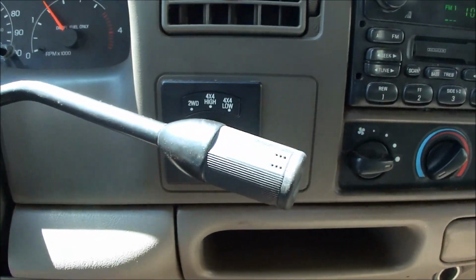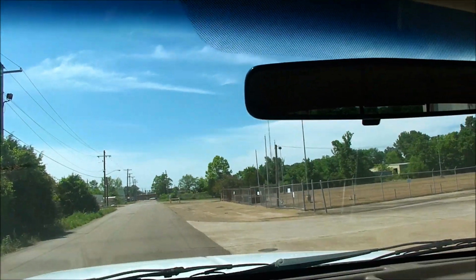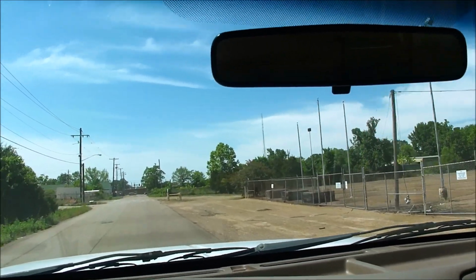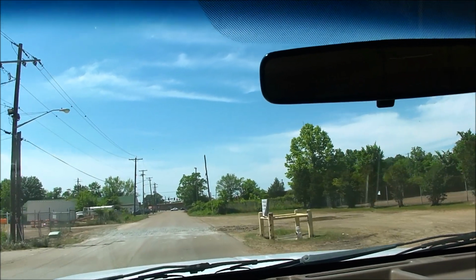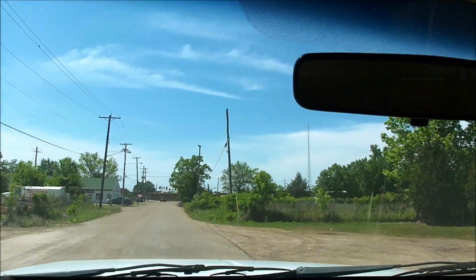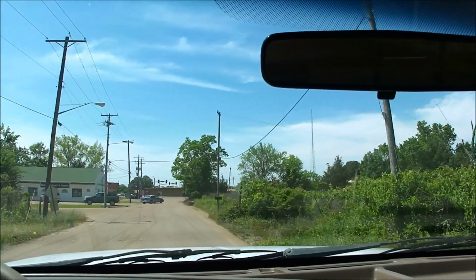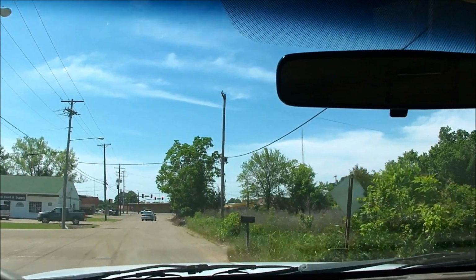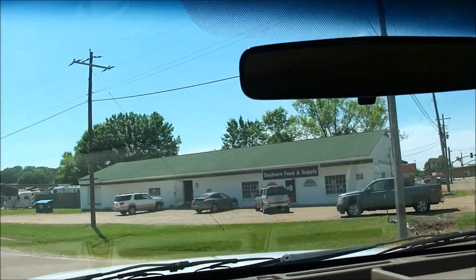Still has a little overdrive button on the end of the shifter. Those are bad about disappearing. Truck fires right up. It runs great, hot or cold. And you'll have to excuse my shaky camera work. I'm filming with one hand and driving with the other. But rest assured, the truck in person, it drives great. There's no issues with how it goes down the road.